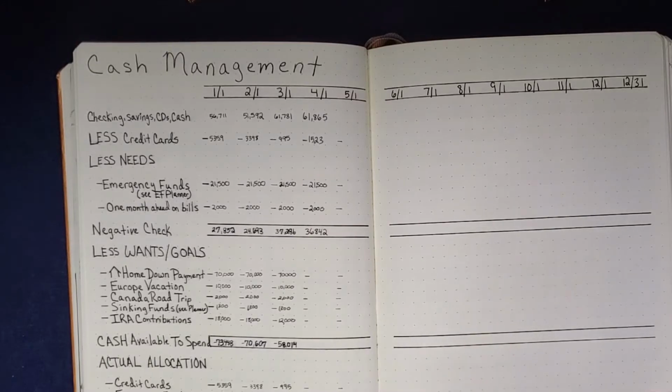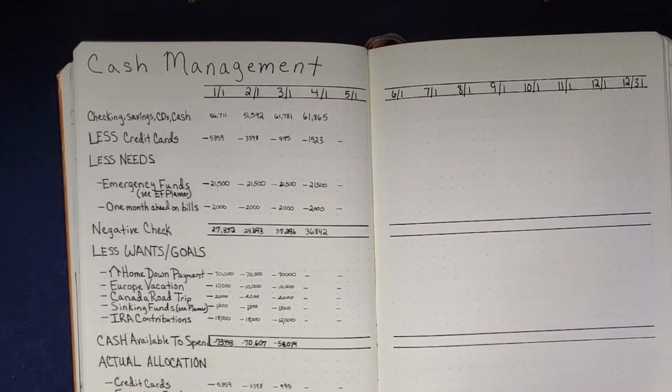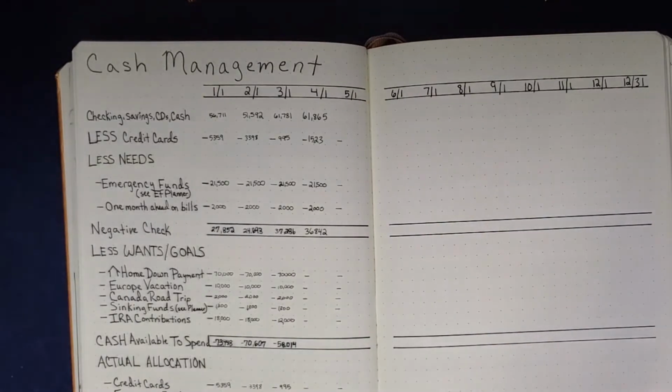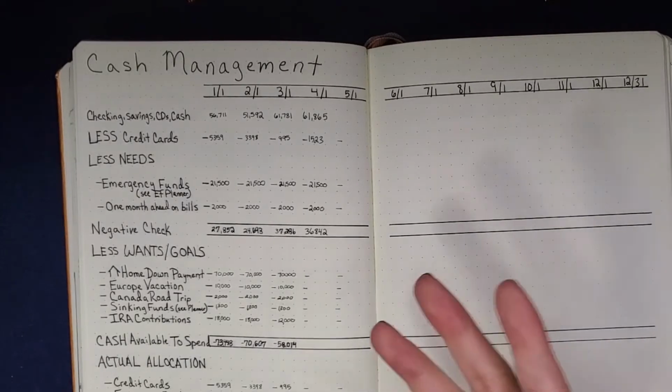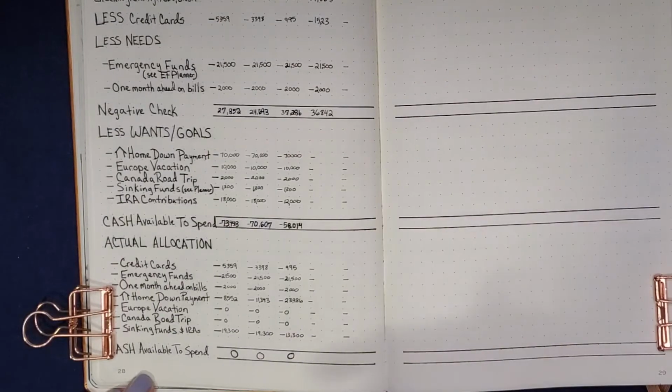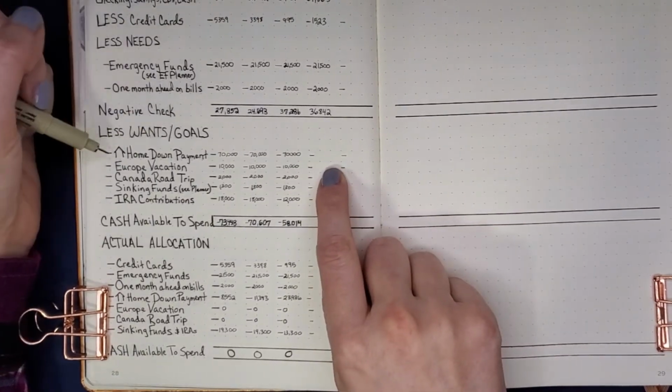So it's similar to a budget, in that I try to get down to zero at the end. So I'm accounting for every dollar that we have in our accounts. Because, for a budget, you take your income minus your expenses, ingoing, outgoing for that month. But this is for money that you've already saved in previous months. Hopefully that makes sense. So then less wants and goals.